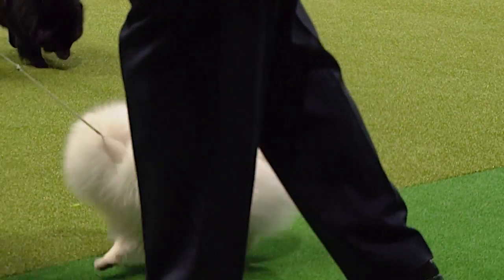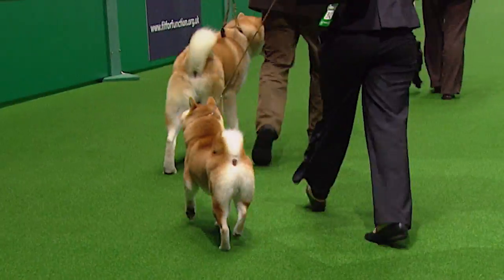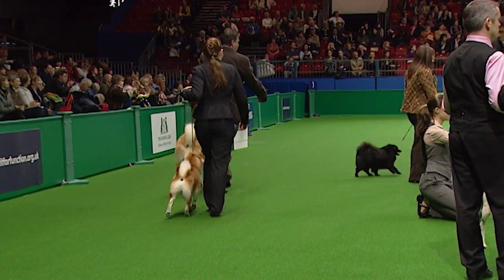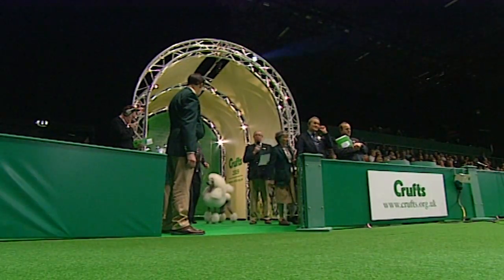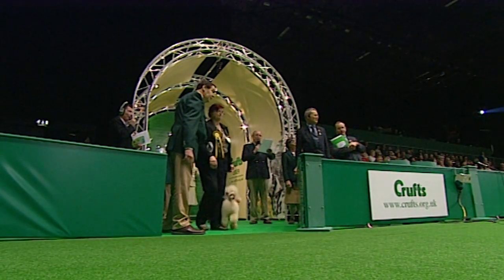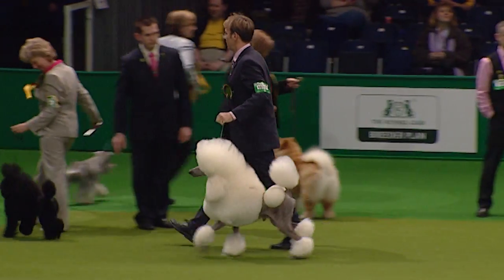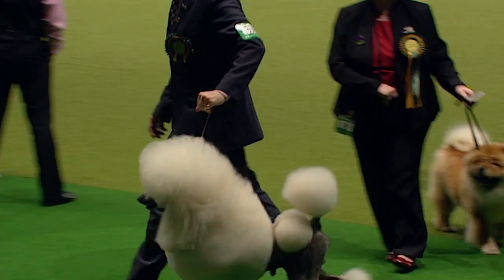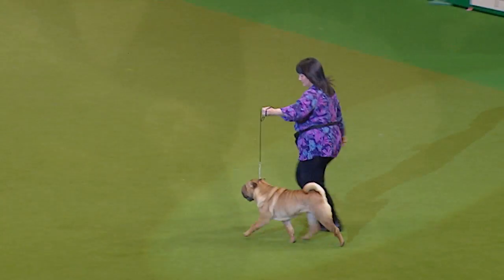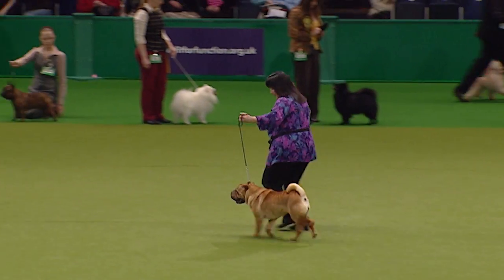the Kazon, the Lhasa Apso, the miniature Schnauzer, the miniature Poodle, the standard Poodle, and now the toy Poodle, the Schipperke, the Schnauzer, the Shar Pei, the Shih Tzu, the Tibetan Spaniel, and finally the Tibetan Terrier. I now hand you over to Bob Gregory for the commentary.